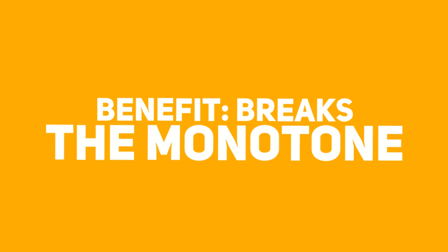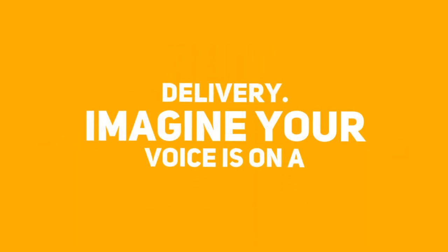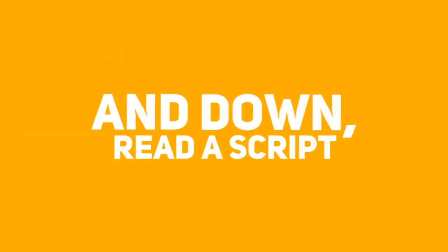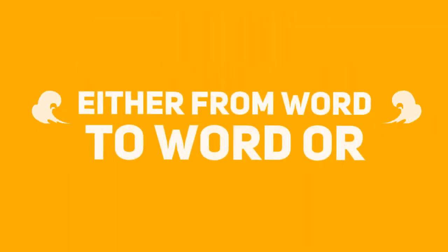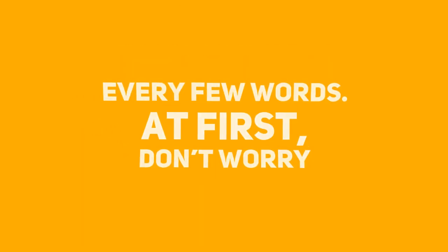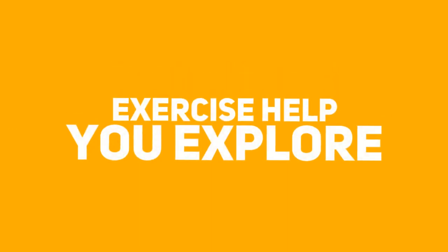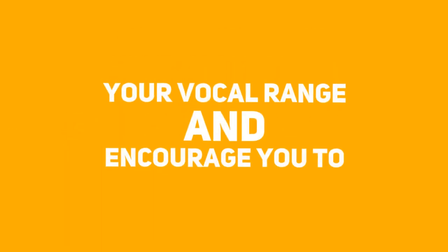Benefit: breaks the monotone delivery. Imagine your voice is on a roller coaster. Read a script inflecting up and down, either from word to word or every few words. At first, don't worry about the musicality of the script. This exercise is to help you explore your vocal range and encourage you to play with inflection.